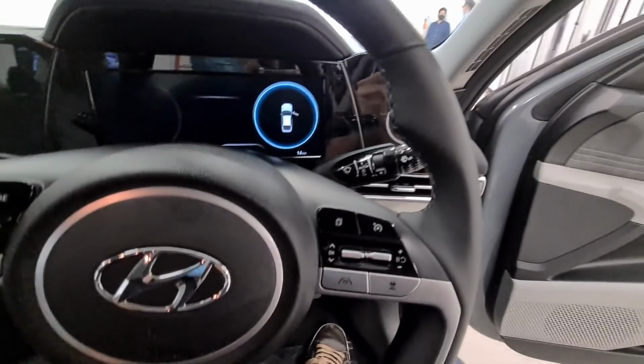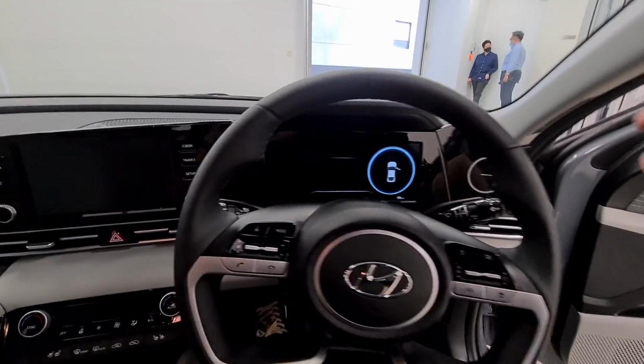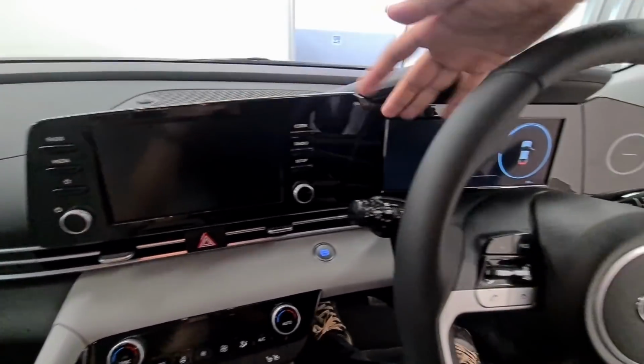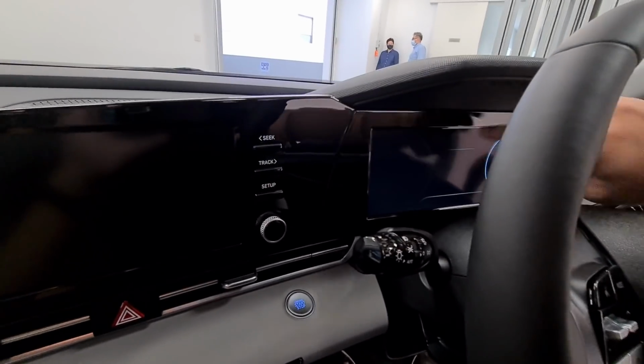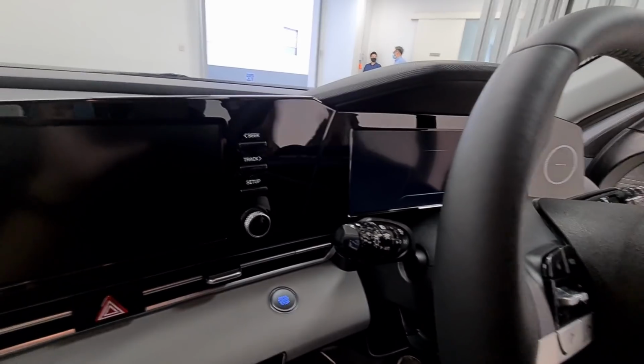Now, this is the instrument cluster. Once again, they try to create sort of a wide screen appearance. But you can see here the clear demarcation. They didn't bother to create a flush appearance, but that's fine. I can live with that.